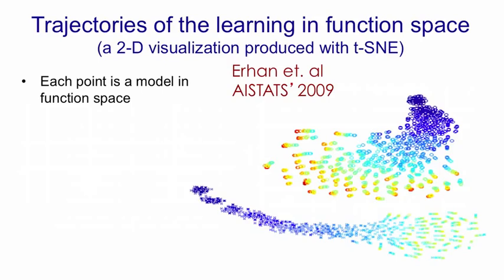The colors show the stages of training. If you look at the networks at the top, there's an initial blob in dark blue, and then you can see those all move in roughly the same direction. In other words, the networks after one epoch of learning are all more similar to one another than they are to the initial networks.